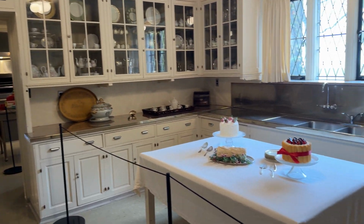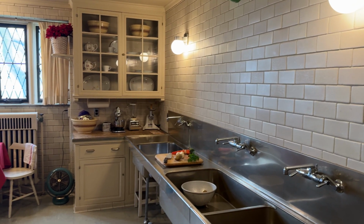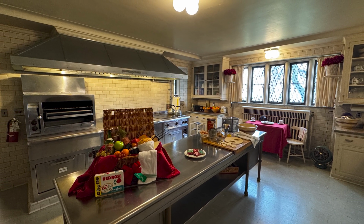Equipped with electric refrigerators, a modern marvel for its time, the kitchen was designed for efficiency and elegance. Adjacent to it, the butler's pantry stored original china and featured cork countertops to minimize noise during meal preparations.